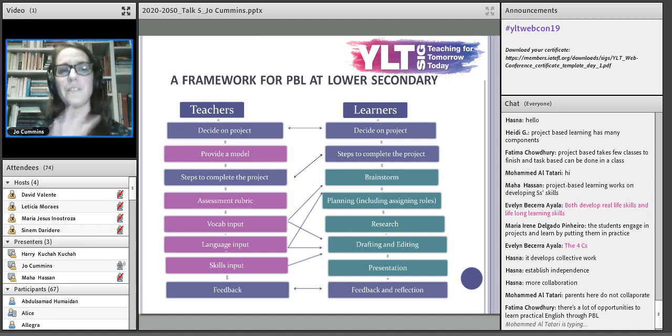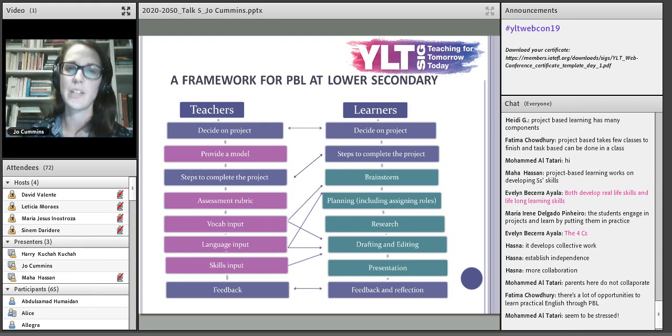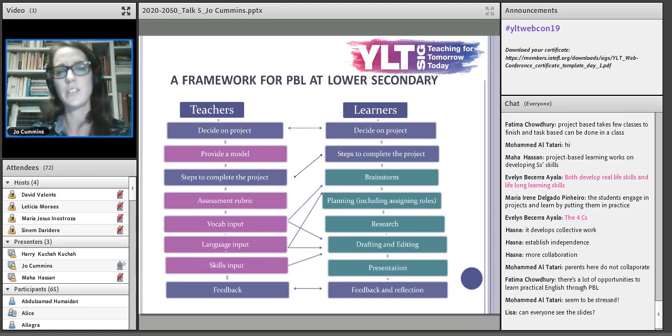So I've developed a bit of a framework for using PBL at lower secondary. On one side we've got what the teachers do, and on the other side what the learners do, and some of these things we're doing together. The darker purply blue is things we do together. The teacher's input is the lighter purple, and the turquoise is what the learners are doing. So the first thing is obviously to decide upon a project.